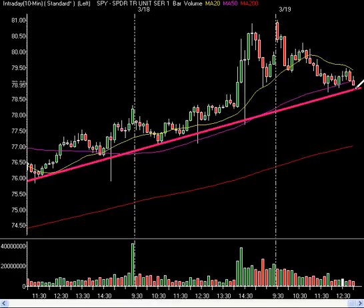The only thing here, folks, is you have a major support line right here. This line has to break. Until this breaks, I would not think that the market necessarily will take a rocket ship down. However, if you get a close below that and confirmation, watch for downside. Again, just notice the pattern here, guys.